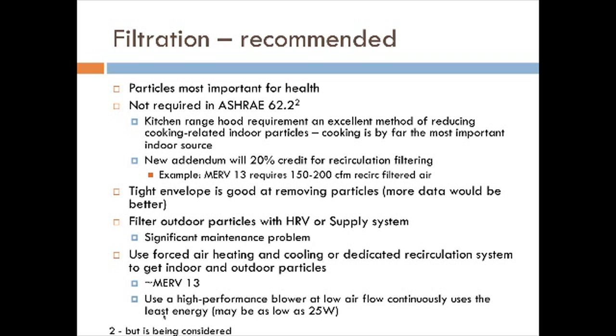particles in the air. And just to fill out a little more about this ASHRAE credit, I did a quick back of the envelope calculation for this credit. This is currently not part of the standard, but it's likely to be coming up soon. You only need to move something like 150 to 200 CFM of recirculating filtered air in the standard to get the credit.